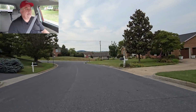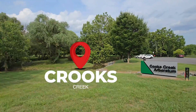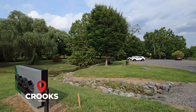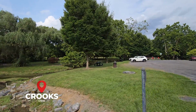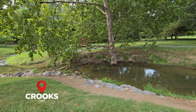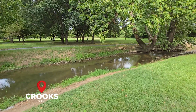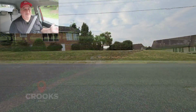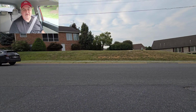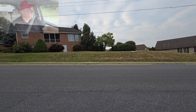But behind that is the Crooks Creek Park, and Crooks Creek Park is just a nice little park. You can find a lot of parks here in Bridgewater, but Crooks Creek Park has a nice little walking trail along the little creek there, and you're going to see some of these today, just some really nice places with what they do here in the parks in Bridgewater.